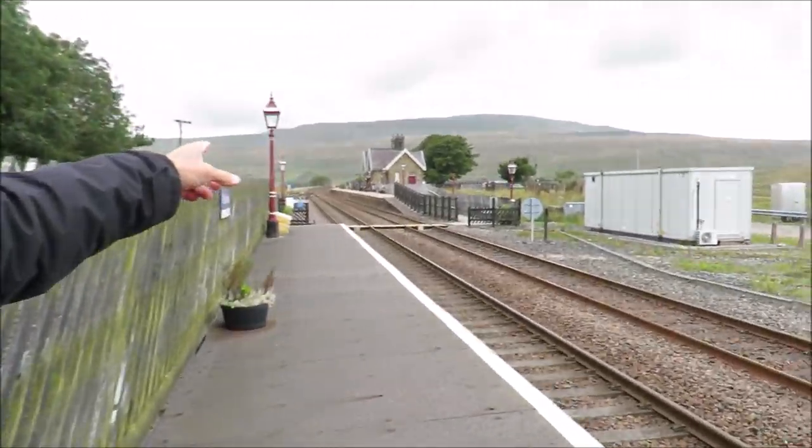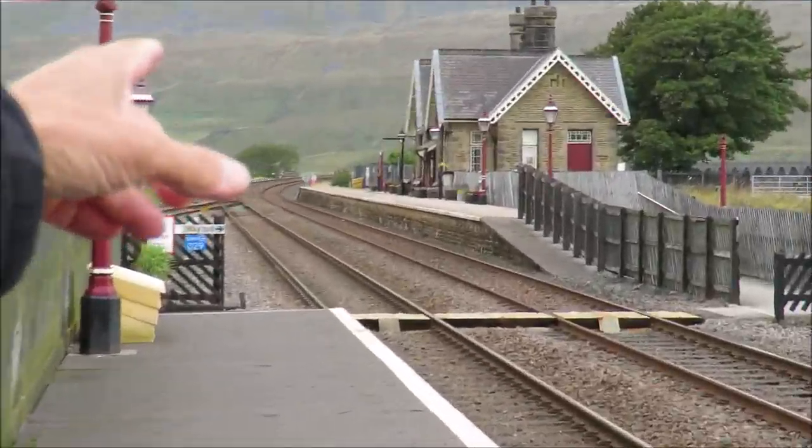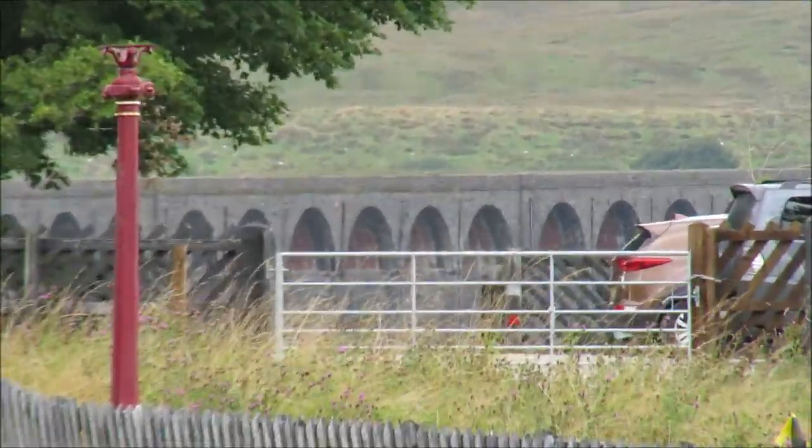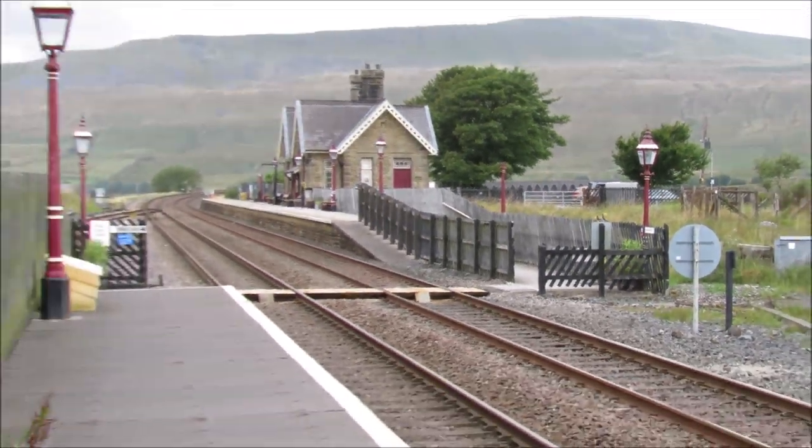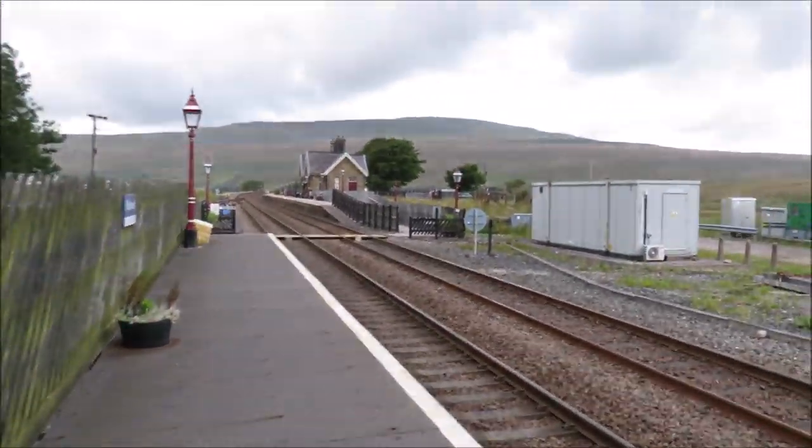So here we are at the world famous Ribblehead railway station. You can just see this is the station up on the moor, and if Doug pans to the right, you can actually see the viaduct that's very famous. It's quite a bleak day, but great to be up here.